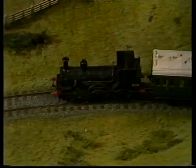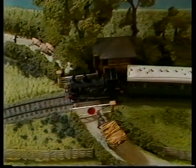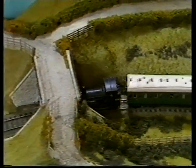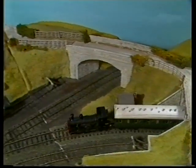Being a Southern Railway branch line, it's not surprising that most of the engines come from that company or the original London South Western Railway. We have the BT well tank, an engine built originally in the 1860s but rebuilt many times over the coming years, and they mainly worked in Cornwall, so it's a bit out of place here.